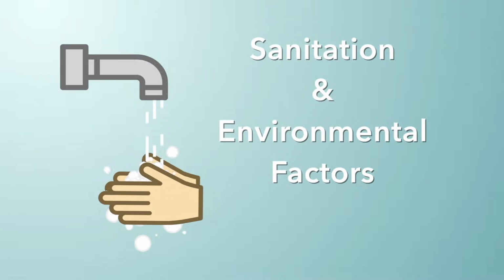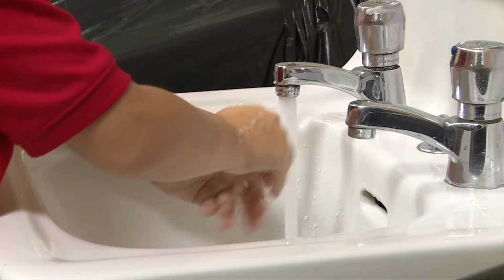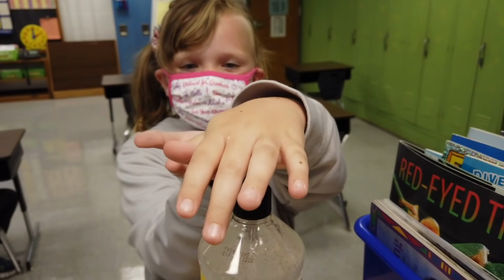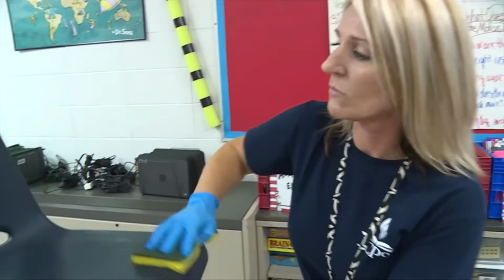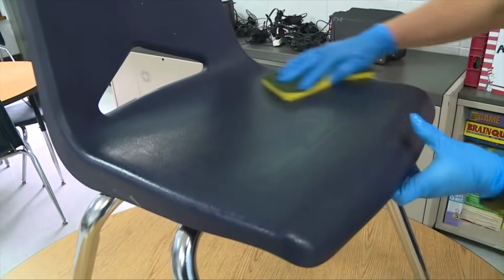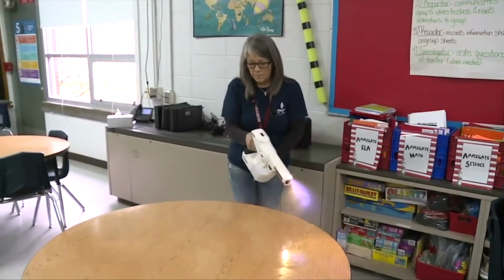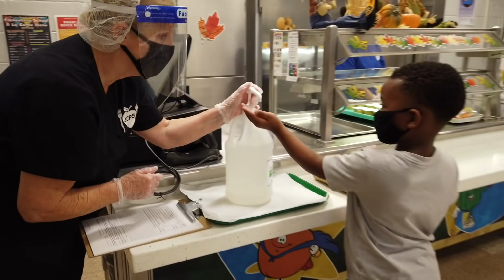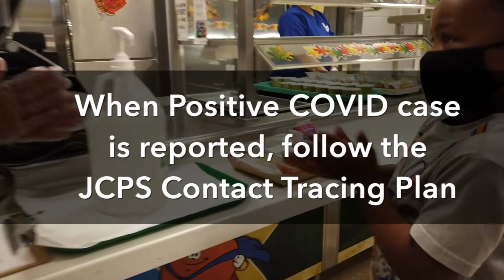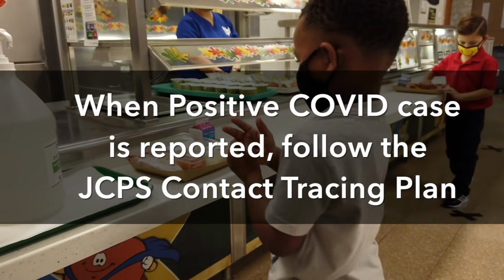Sanitation and environmental factors. Hand hygiene, hand washing, and the use of hand sanitizer is very important. High-touch areas should have extra cleaning. Plans have been developed by the schools related to cleaning and disinfecting. Contact tracing: when students or staff report a positive case of COVID-19, the JCPS contact tracing plan should be followed.